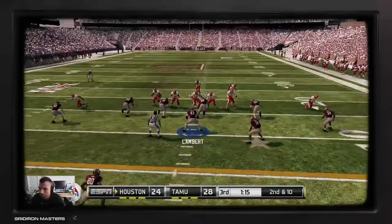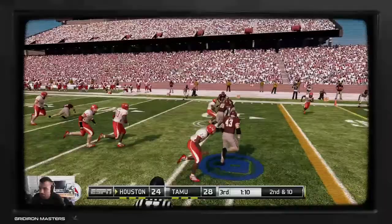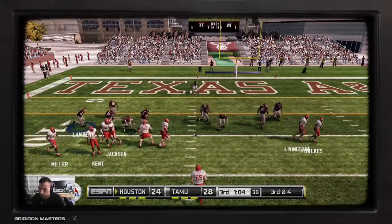Odom steps back to pass. Makes the catch and look out. Bounces off a would-be tackler. Any offense is predicated on being able to move efficiently like this.